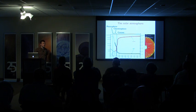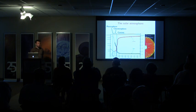Is there a correlation between the magnetic field density and the temperature? That is, can you map three-dimensionally the magnetic field densities and how they relate to actual perceived temperature?